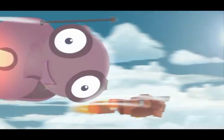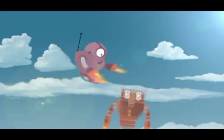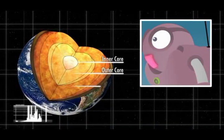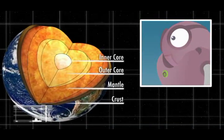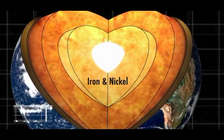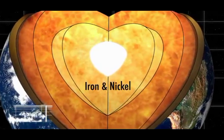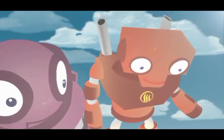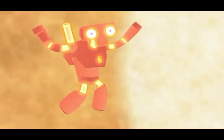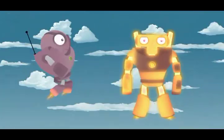The Earth is beautiful from up here. And is even more spectacular when you can see inside it. Oh, lovely. Look at all that magma. The Earth is like a giant gobstopper with a hot, sticky outer core around a solid inner core, about two-thirds the size of the Moon. The core is mostly made up of iron with some nickel. The inner core is thought to be nearly as hot as the Sun. And the molten outer core reaches temperatures of up to 6,000 degrees, which is very hot.